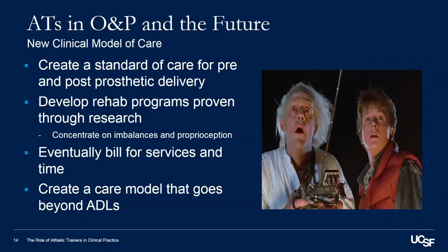And then bill for our services. Like I said, hopefully at some point in time, athletic trainers are able to bill insurances for their services as healthcare providers. Again, it's farther down the road than I'd like it to be, but it's not an impossible goal. And again, that creates another avenue of revenue for your clinics and for your hospitals or small businesses.